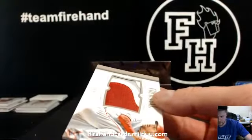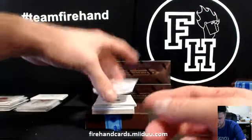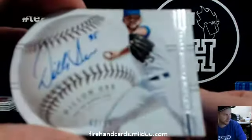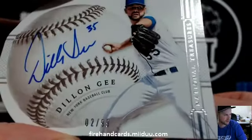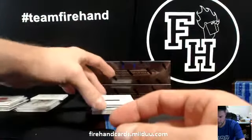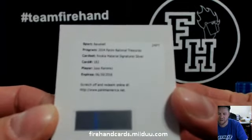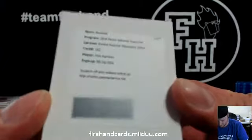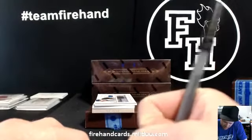Going to JB. Number 2 out of 99 for the Mets, Dylan G. Two out of 99, baseball die cut autograph. Baseball 016. We got a redemption rookie material signature silver. Oh my gosh. Oh my gosh, Andrew. Jose Ramirez for the Indians. Baseball 016, Indians and Rays combo. Oh my gosh.